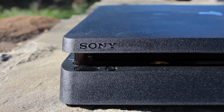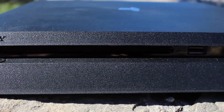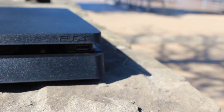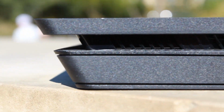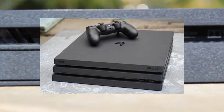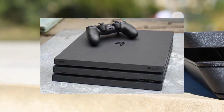At about 1.5 inches thick, and less than a foot in both width and depth, it's a pretty machine. The plastic has just the right amount of roughness in its texture to feel premium. I also really dig this parallelogram stance that all the PlayStation 4s feature. Also, the fact that this thing doesn't look like a PlayStation sandwich, unlike the PlayStation 4 Pro. The design is a win for me.